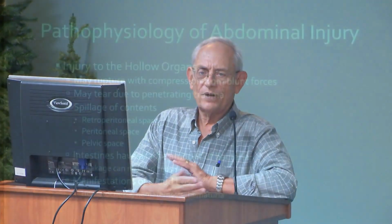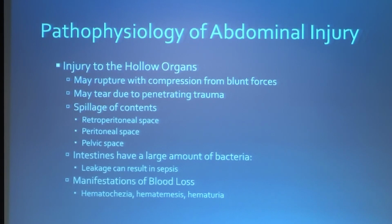They don't usually like you to do it more than once if they're awake. It's not something we use as a demo, like, oh, come over here, take a look at this one. Look what happens when I push here. Intestines have a large amount of bacteria, obviously, and normal bacteria when they're inside the gut, not normal when they're outside the gut. So if you leak into the peritoneum, you end up with peritonitis, bacterial peritonitis, which will go on to sepsis.